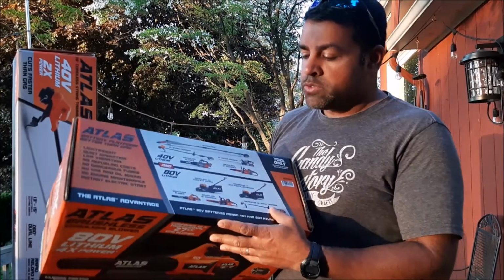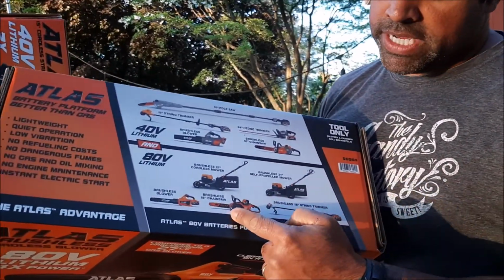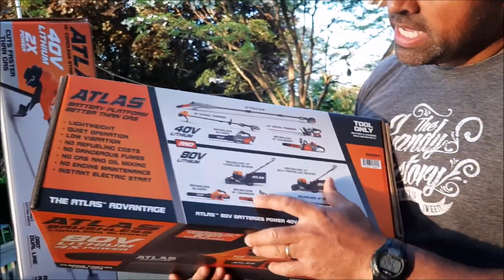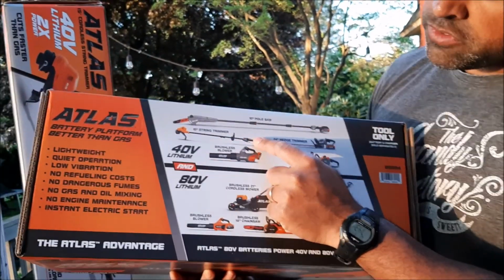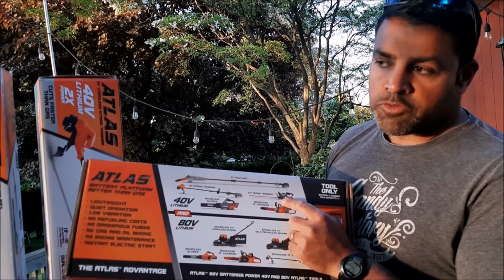And with these 80 volt tools, they have a lot of other options. They have mowers, chainsaw, and a stringer. What I'm going to talk about today is this 80 volt blower, and then I also got the 40 volt string trimmer and a 24 inch hedge trimmer, which is also 40 volt.